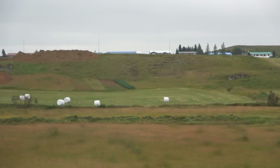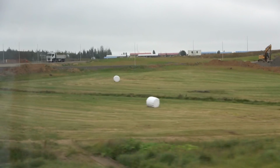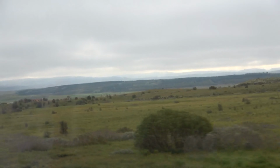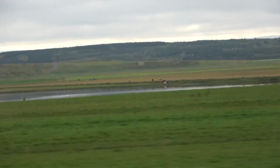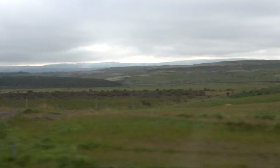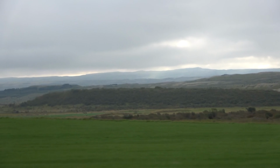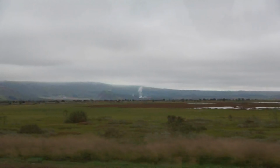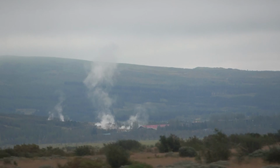Here you will occasionally see fertile stretches of farmland where grain is grown and packed into marshmallows to protect the harvest from the rain. There is also sheep farming here. We slowly approach our first destination for today, the Geysir geothermal area with the famous Strokkur geyser. It is our first geyser ever, so this is very exciting.